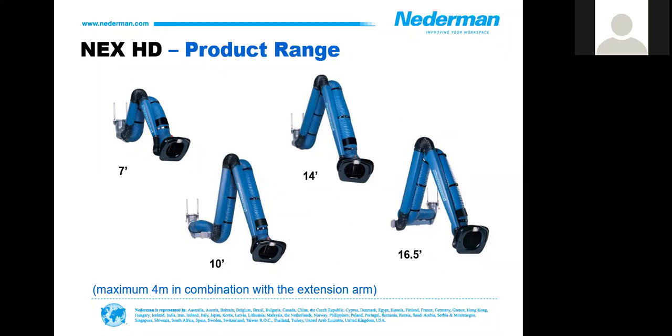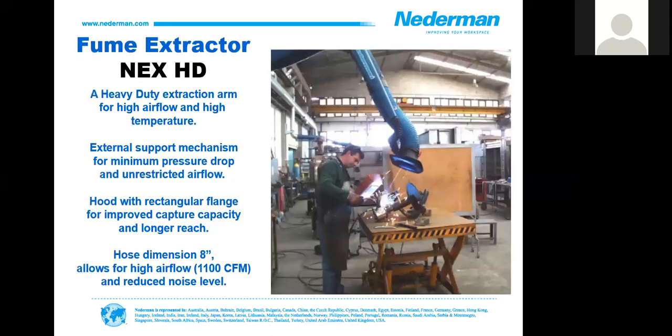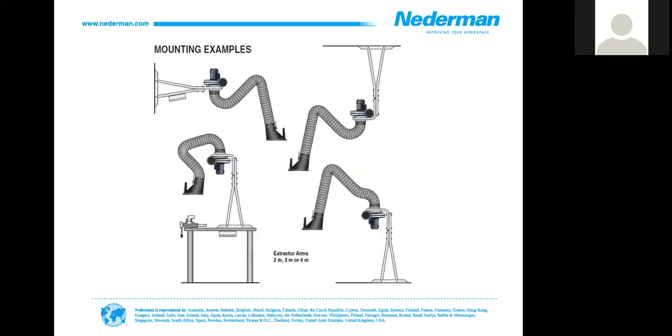Just another question. If you have multiple arms, we just did a design where they wanted to have individual exhaust fans, so the welder, whoever the user is, is not impeding the other welder.